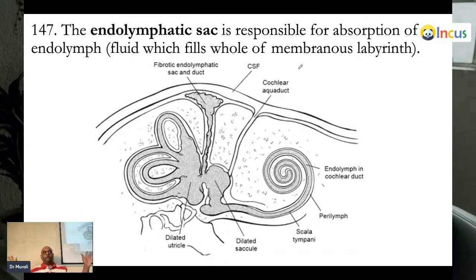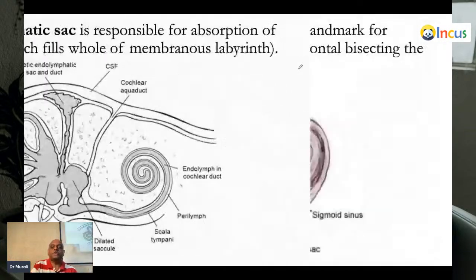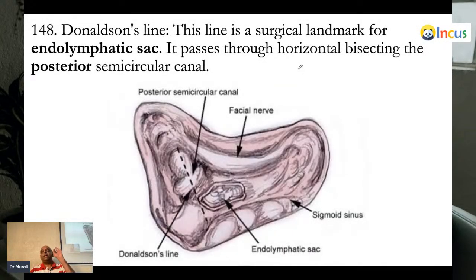So now you got an overall idea where is utricle, macule, saccule, all ules, but they are a little bit confusing if you are not very sure 3-dimensionally. Now what is the endolymphatic sac? Absorption of the endolymph, which is filling the membranous labyrinth, not perilymph, endolymph. That is the whole purpose of the endolymphatic sac, is what you should remember. Now, there is something called Donaldson's line, which we need to remember. So this is a very important surgical landmark for the endolymphatic sac.